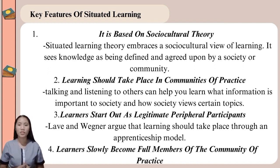This term shows that when you start out, you are on the outside of the community of practice. You are not a central member of the community. When you're starting out, you might do low risk, easily achievable tasks that are valuable to the community but not the most complex or difficult tasks. As you gain experience and competence, you'll start assuming more and more responsibility and becoming a more and more central member of the community of practice.